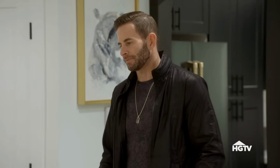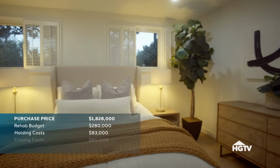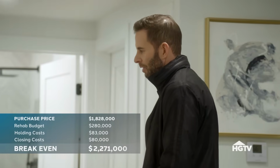What did we buy this for originally? Okay, so we paid $1,828,000 for the house. The rehab budget with change orders came to right about $280,000. Holding costs are about $83,000. We're looking at about $80,000 in closing costs and commission. So our break even is gonna be $2,271,000. Oh, wow.